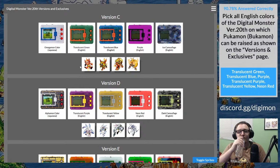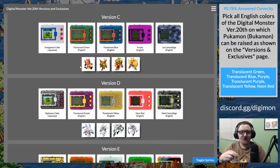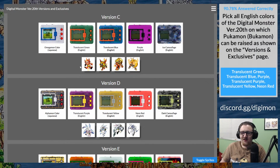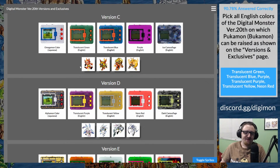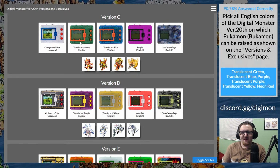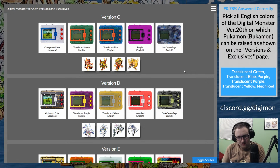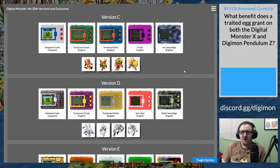I mistook him for Pukumon for like 10 minutes. That's the fun thing about the Japanese names that they use for Digimon, is that so many of them are very similar to each other. Gazimon and Gizamon always threw me off as a kid. I can never remember which one was which.